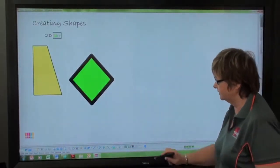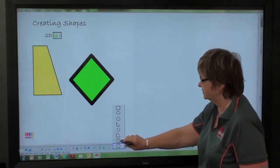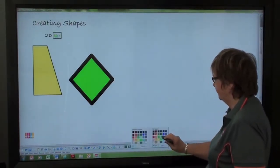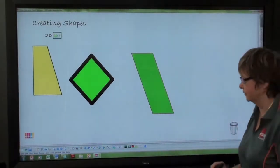You can also select a variety of set shapes. That's these here. It's just a matter of selecting the one that you want to use. You can then go to the color box if you wish and select the outline color, and then go back and select the fill, and this will allow you to drag that shape onto the screen.